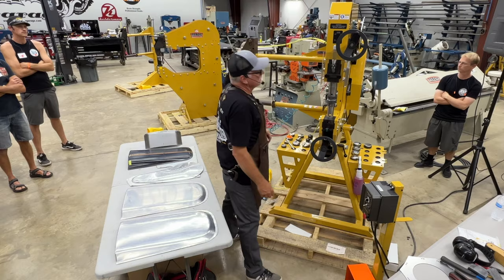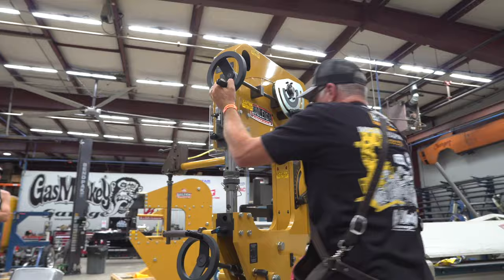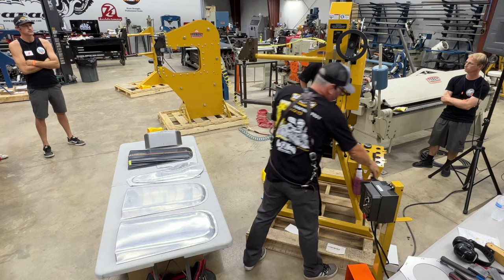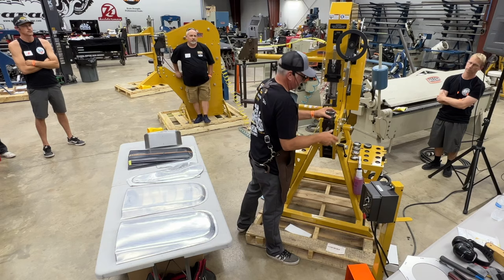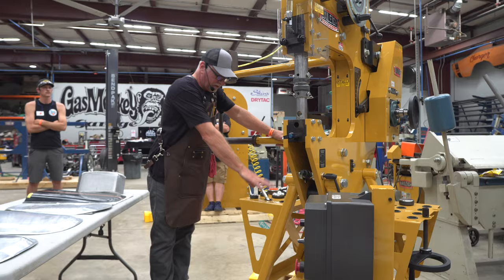The next function is just gap control, so you can control your gap by changing this. And there's also a hand wheel right here, and this is just so you can manipulate the machine so you know where you're at bottom dead center. These handles are removable to get them out of the way, there's hooks here for them. This is a drop-away tool, so you can pop your tools out easy. So that's a quick change tool setup right there. Tool holding trays, adjustable backstop.